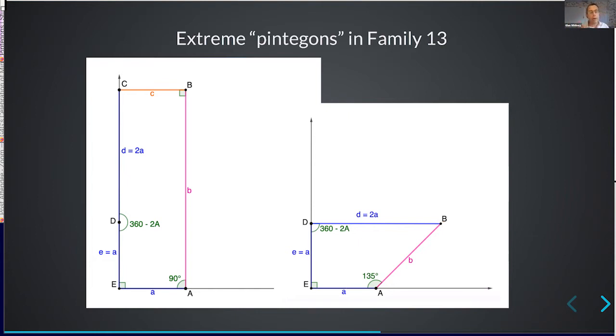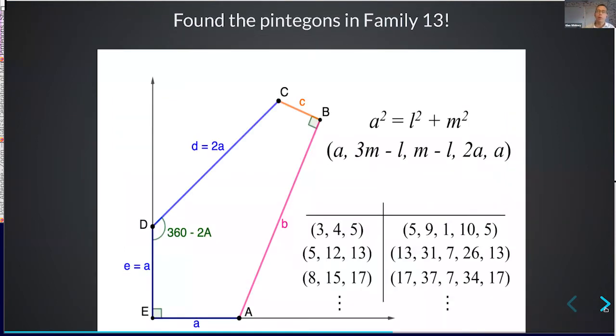And if you think about a Pythagorean triple, it was those absolute values. You can have either pair of signs, and you can have either order of L and M. So you get exactly 8 copies for each Pythagorean triple, one in each of those 8-fold slices of the pie. So we get exactly 1 pentagon from each Pythagorean triple.